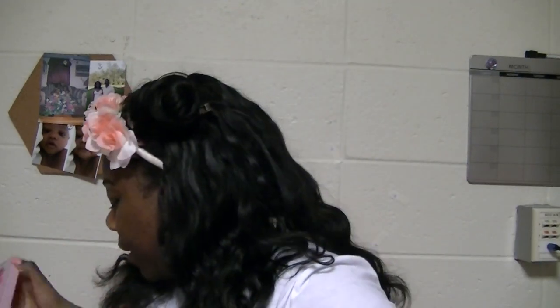I don't need anything right on my lids. The lighting isn't great today, and I'm sorry about that. It's really like rainy and gloomy outside. And I'm taking the rest of the primer that's still in my hand and just working it underneath my eyes because I'm gonna be working shadows on my lower lash line and stuff too, so.